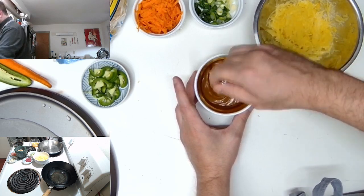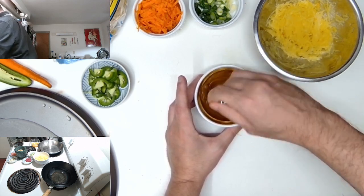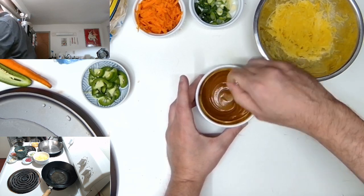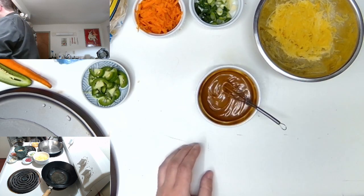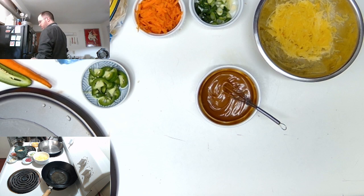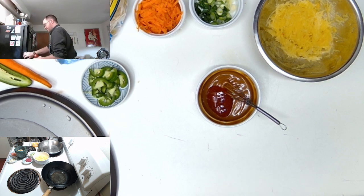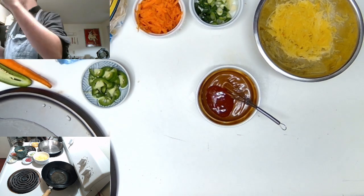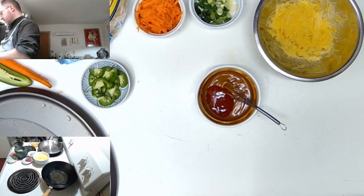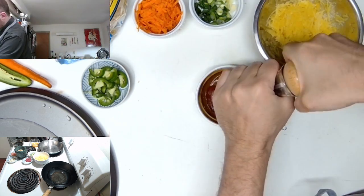So we're going to turn this into a smooth paste. And then we're going to taste it. And then we're going to start assembling spring rolls. And then we're going to add a bunch of sriracha to that. A bit of garlic powder, some black pepper.